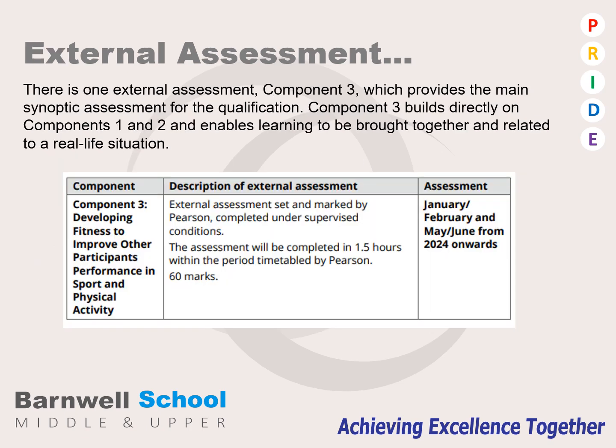There is one external assessment, component 3, which provides the main synoptic assessment for the qualification. Component 3 builds directly on components 1 and 2 and enables learning to be brought together and related to real-life situations. This assessment will be completed as an exam and will take approximately 1.5 hours to complete. This exam is set by Pearsons.